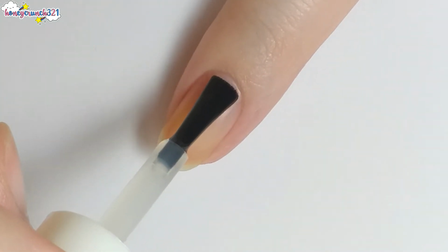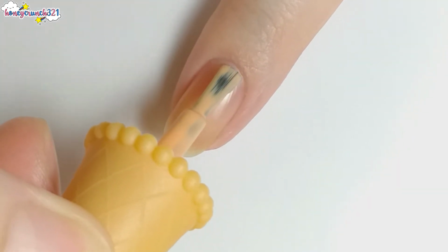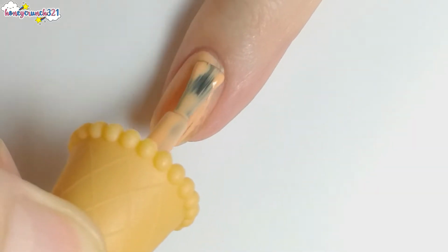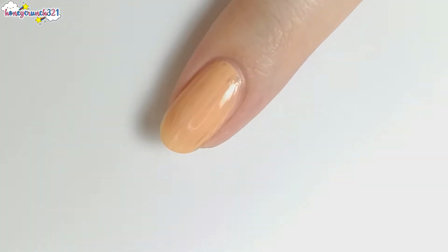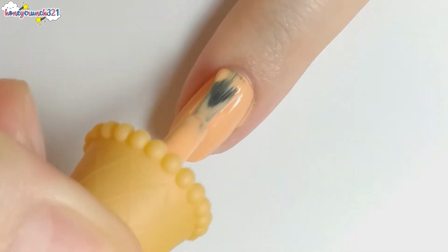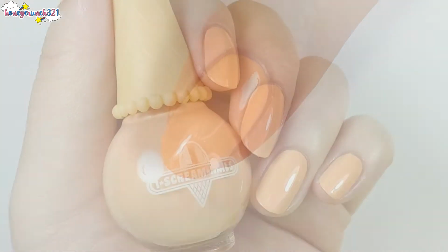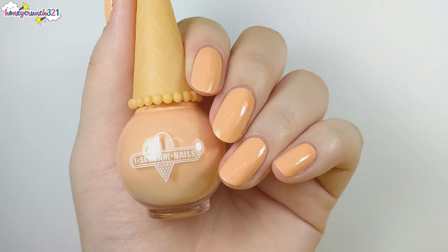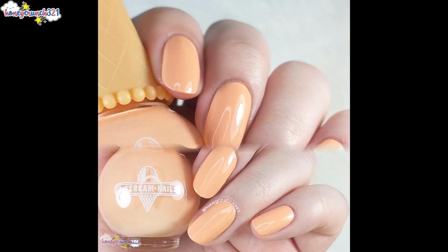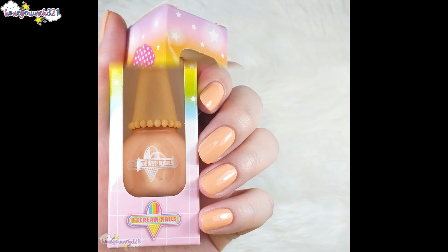Before anything else, I'm applying a base coat first. Now let's swatch it. Now for the second coat. This shade is so pretty and the bottle is so cute. I finally have a nail polish from Ice Cream Nails.